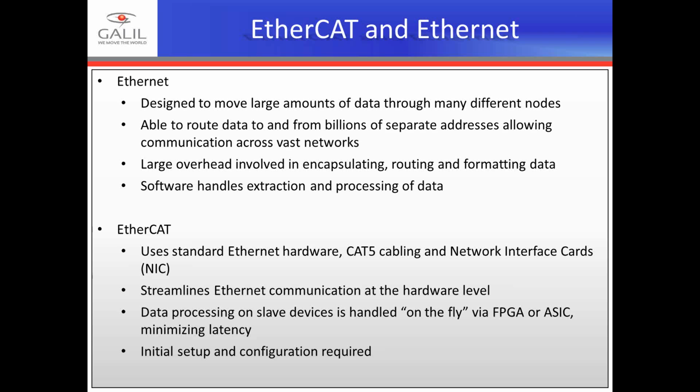EtherCAT, on the other hand, uses standard Ethernet hardware, Cat5 cabling and network interface cards. It streamlines Ethernet communication at the hardware level. Data processing on slave devices is handled on the fly via FPGA or ASIC, minimizing latency. This is in contrast, as mentioned, to Ethernet, in which software handles the processing. The flip side of that is that initial setup and configuration of the EtherCAT network is required.